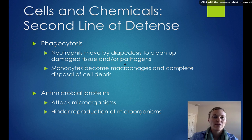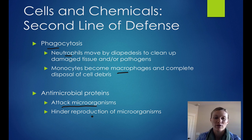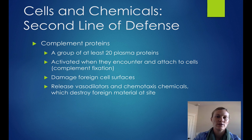A little bit more about the second line of defense. Phagocytosis: you have neutrophils that are going to move around and help clean up damaged cells or pathogens. Monocytes are going to become macrophages. They also are going to help the cleanup process. Then you have antimicrobial proteins. They help to protect against microorganisms. They hinder reproduction of the microorganisms as well.